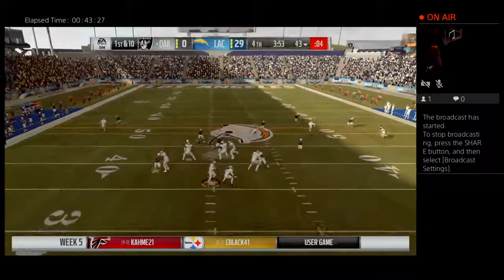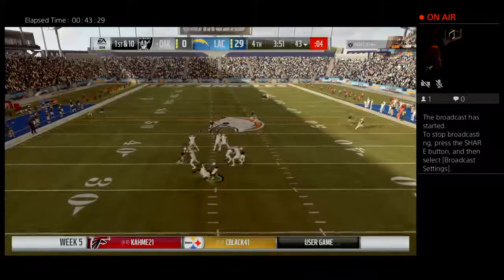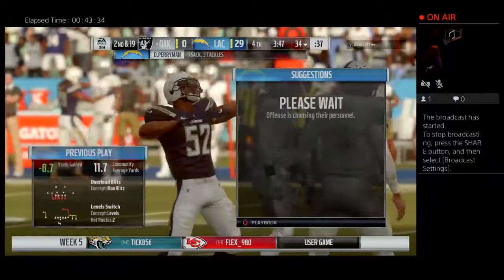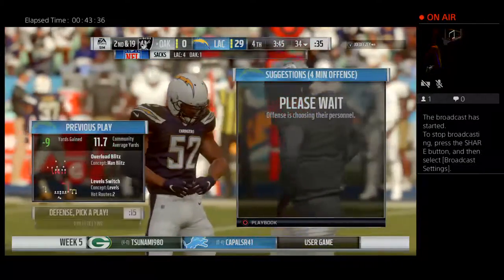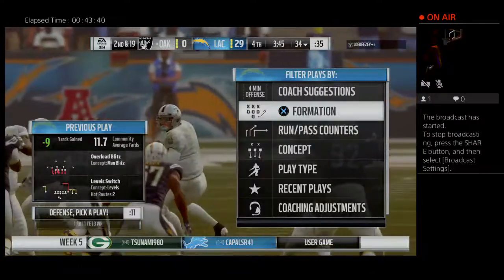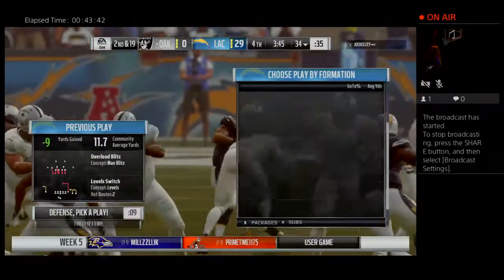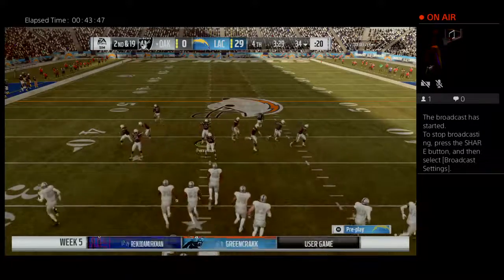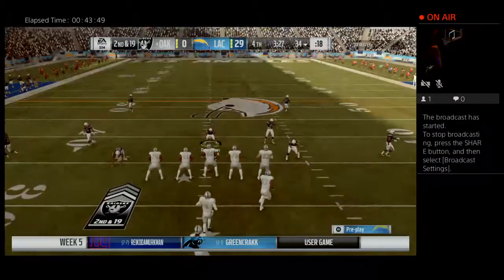On first down, Carr. And he will not get away from the pressure here. Carr taken down. Denzel Perryman not dropping into coverage. He comes on the blitz and takes him down for a loss of 9. And they need to work to at least get some of this yardage back after the sack. 2nd and 19.